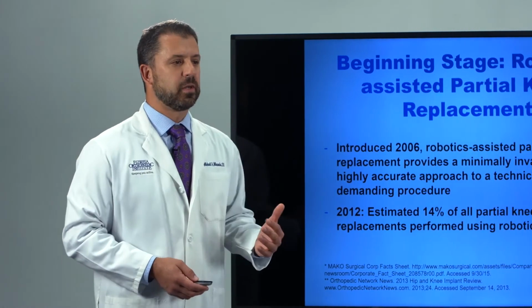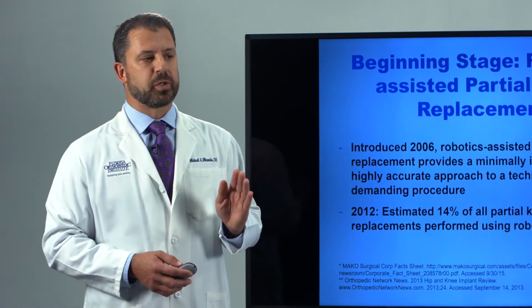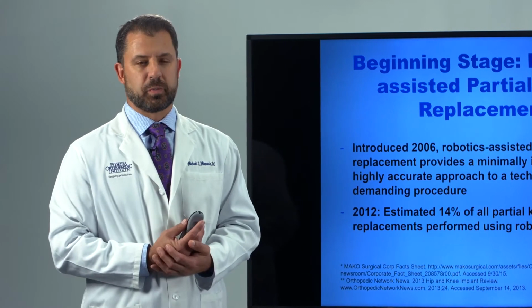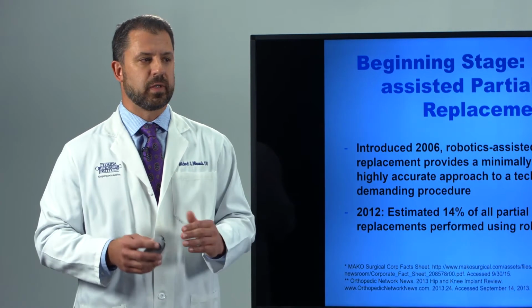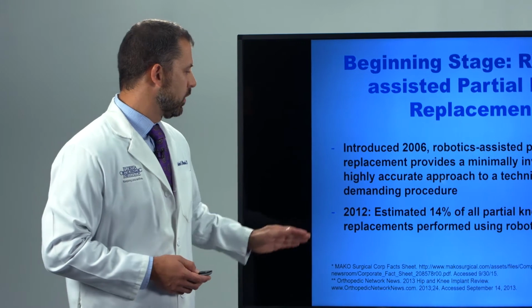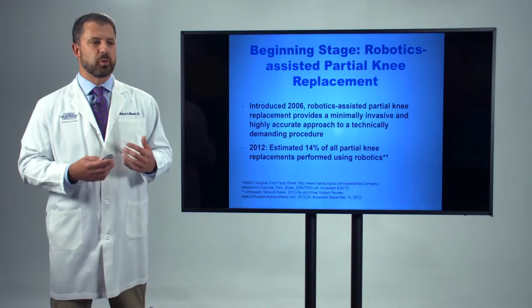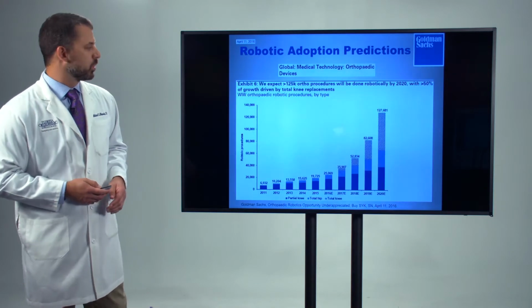My personal opinion is that this is a perfect procedure to do as a robotic surgery, and I do all of my partial replacements robotically because they're done through smaller incisions. It's less invasive, and you can become more accurate by utilizing the robot. I think we've seen over the years that doing this procedure robotically has increased the survivorship of partial knee replacements.